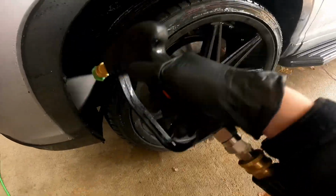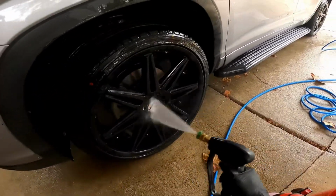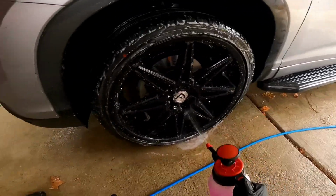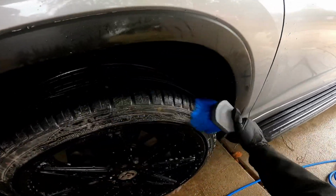Starting with the wheels, I will first use the pressure washer to spray off as much dirt and brake dust as I can. Next, I will spray P&S Brake Buster on the wheels diluted 4:1. After letting that set in for a few minutes, I will brush the rim and tire and spray everything off with the pressure washer.